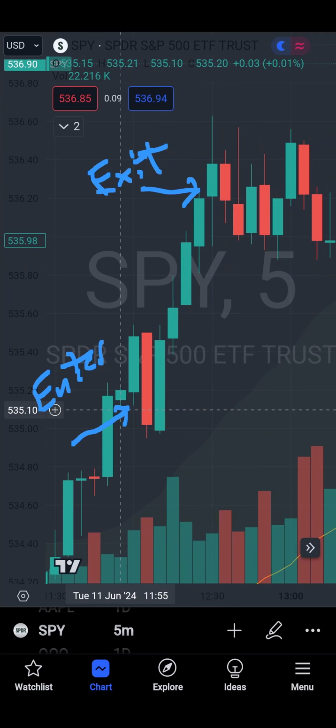And yeah, I had a reversal candle right afterwards, but it wasn't substantial. I didn't have confidence that was a substantial move. And so I stayed in my position. All the order flow and everything was indicating bigger moves. And so then I got out here.